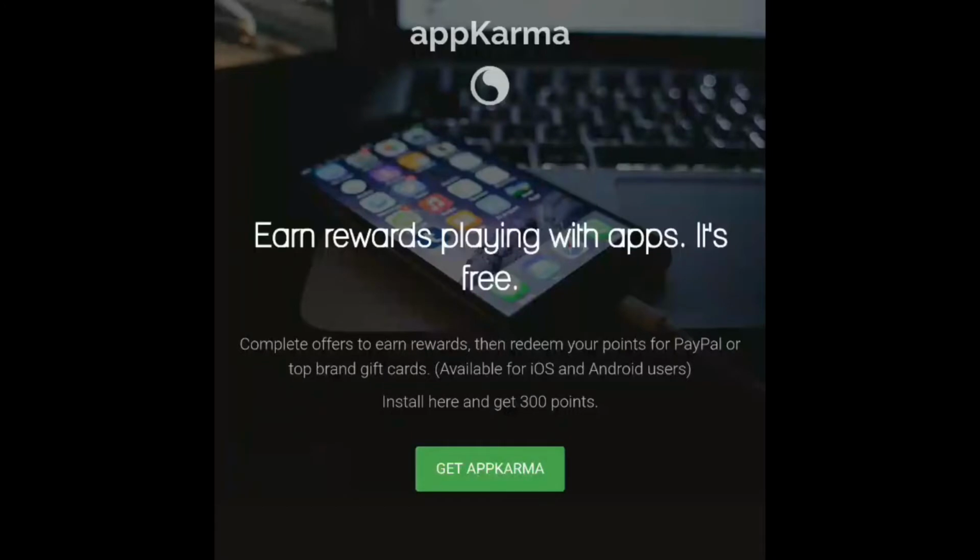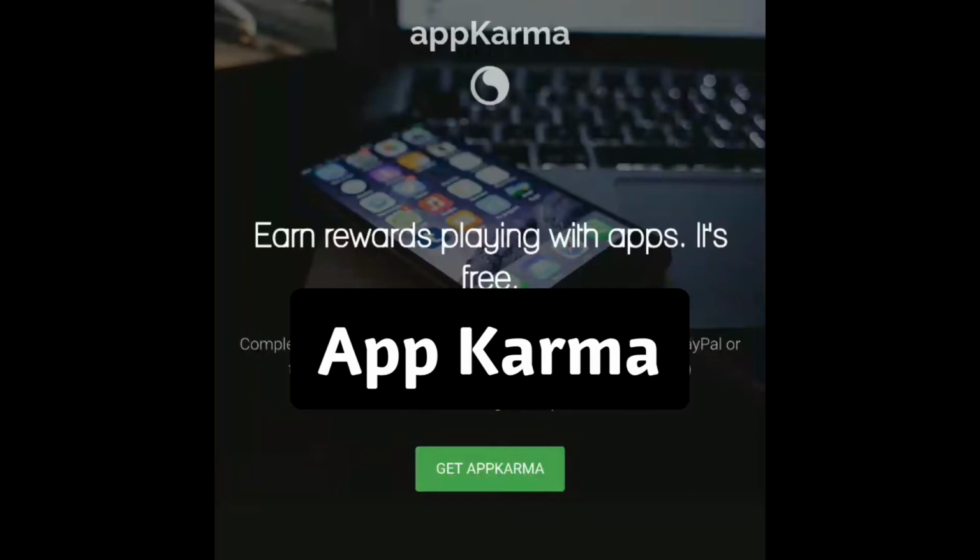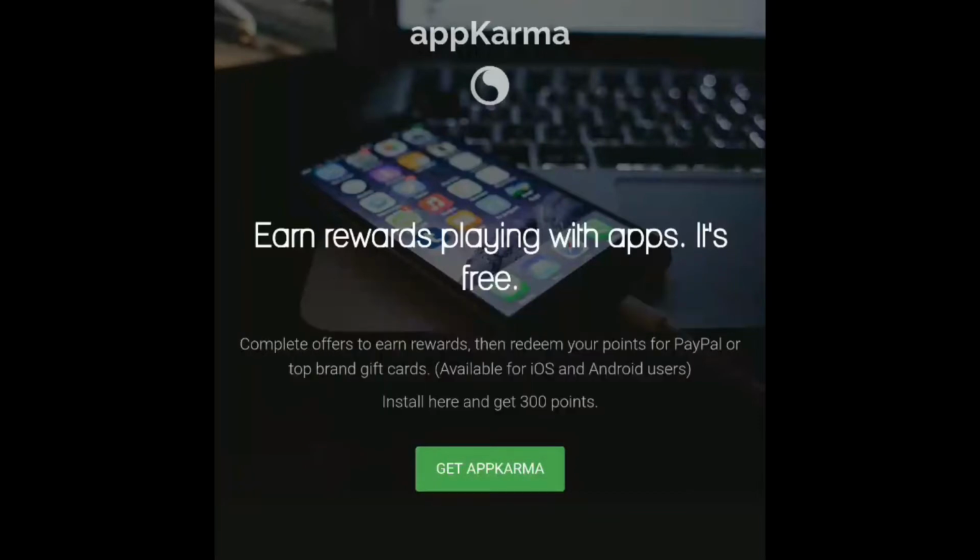So without further ado, let me hop over here to my computer and show you this one method you can start using right now to get free PayPal money. Let's go. I went to this website and it's called Appkarma. So go to www.appkarma.io, and karma is spelled K-A-R-M-A.